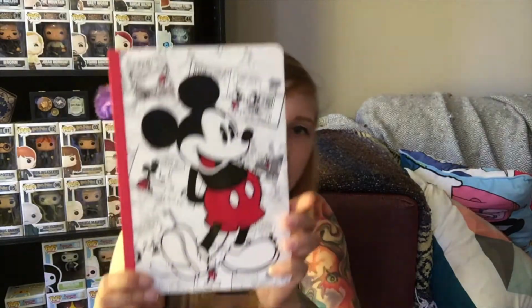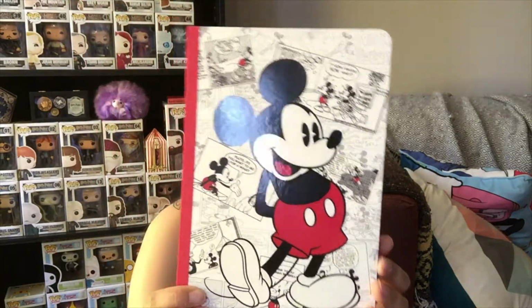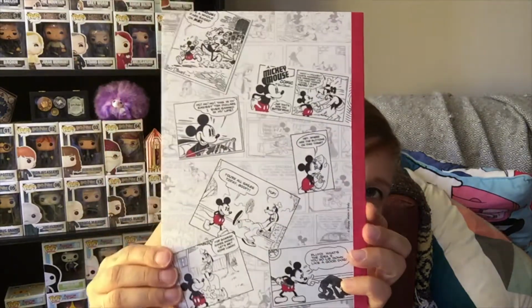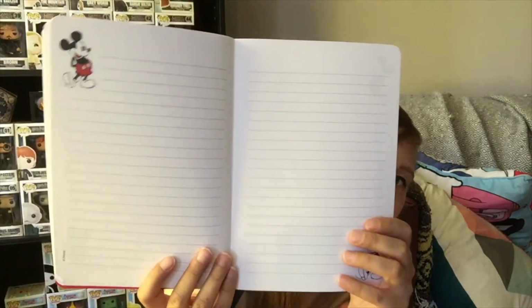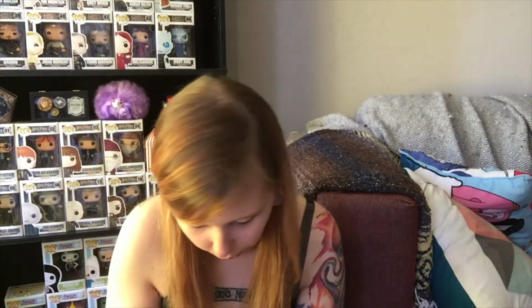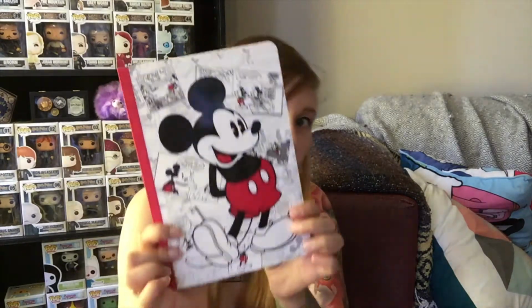One more notebook, because the ones I just showed you weren't enough, clearly. This one with Mickey, and it has like little comic book strips all over it. And I love the lined pages in here. How cute that is. And how much was this? I don't think I kept the price. Oh, I did. €9.99 for this.